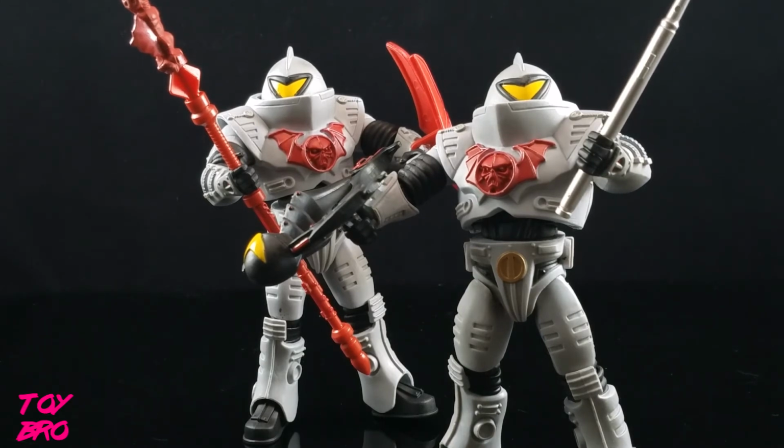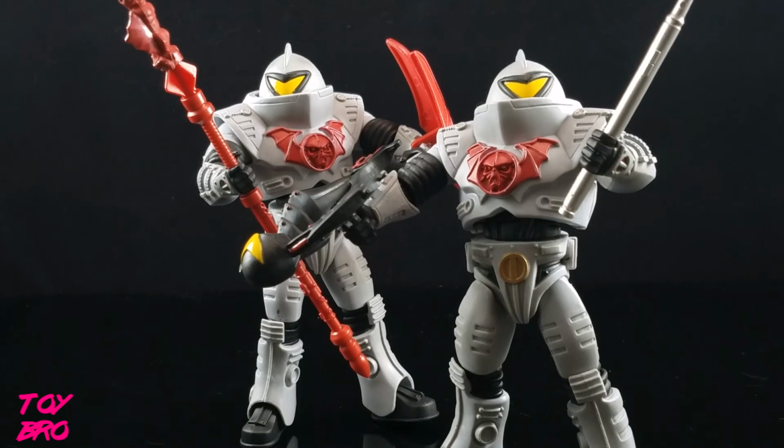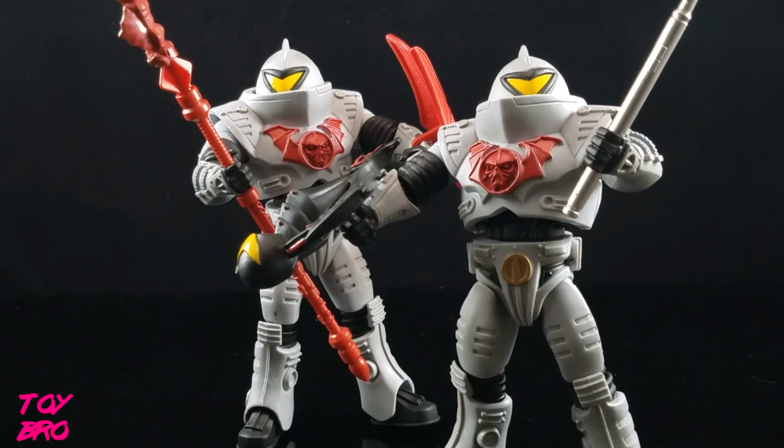Obviously, I do have some paint issues, and it is what it is. I am used to that in this line by now, as bad as that is to have to say. I am used to paint issues in the Motu Classics line. These are a little worse than I was expecting, with the red bleeding over on that emblem and the black and the yellow on the eyes, and it being different on different troopers is just, it's kind of annoying.